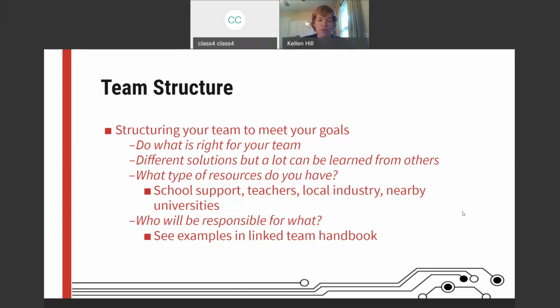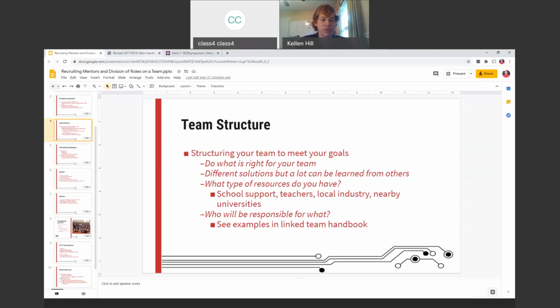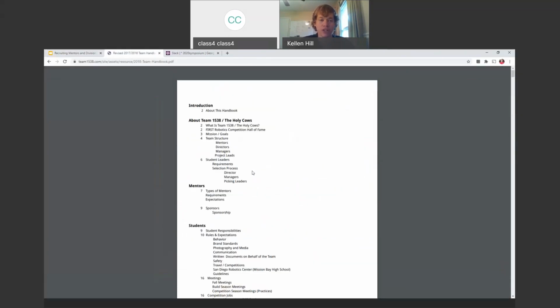Where in their team handbook, they wind up defining, I guess we'll go ahead and jump over to that quickly here. So this is an example of a team handbook, which is a very important piece of documentation. Not every team has one. It's not a necessity, but it can be very important in establishing the expectations for your team. And by putting it in writing, you can point other people in that direction.